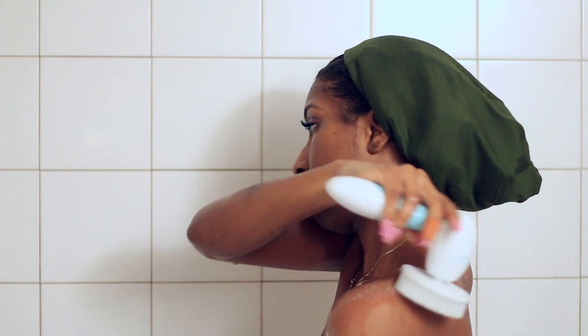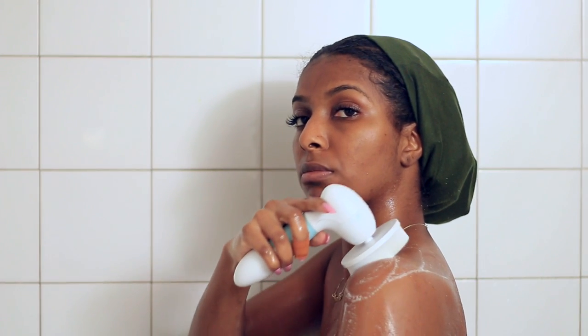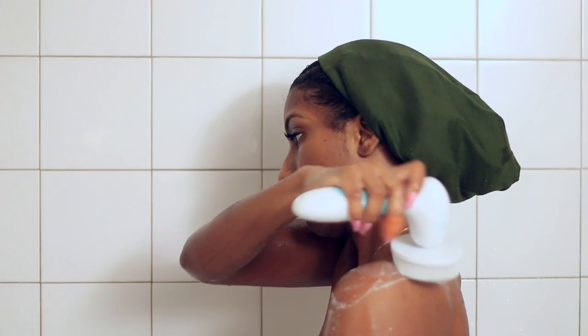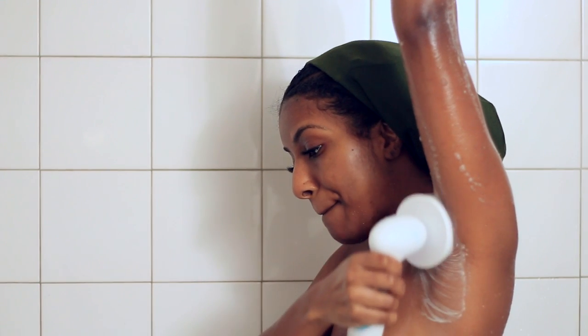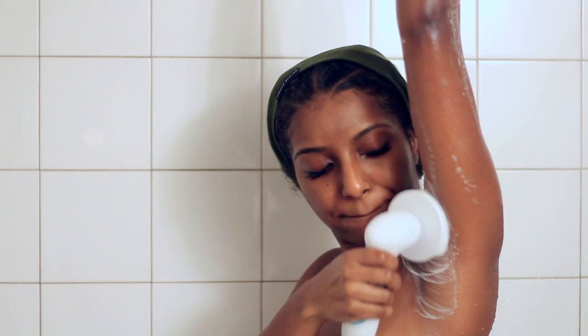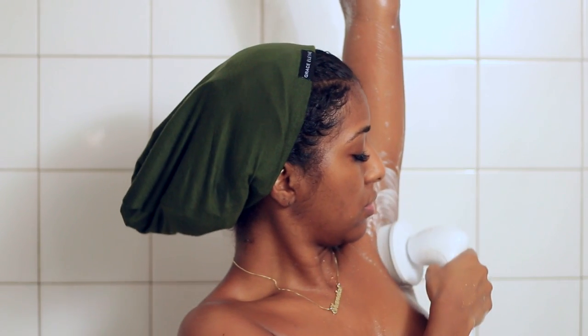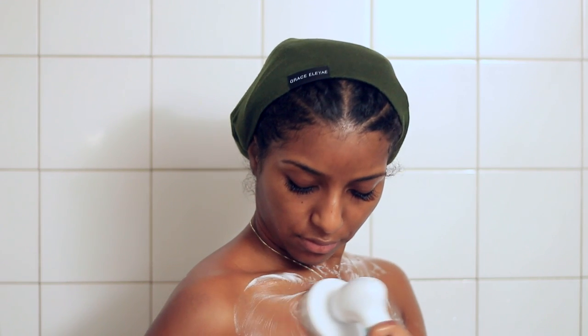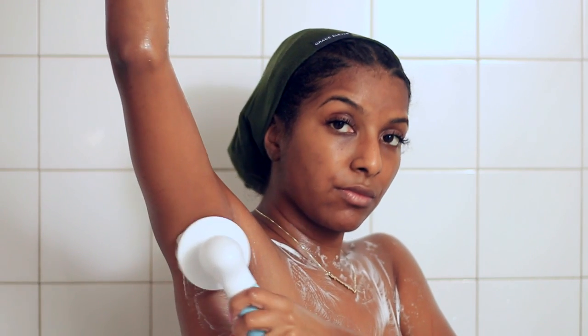And I love this thing so much. It leaves my skin super soft. And since I am a waxer, it's definitely good for preventing ingrown hairs. I had a lot of acne on my shoulders and the back of my thighs, and this brush has really helped for it to go away and just fade my acne scars. I also like to use it on my armpits because it just keeps them light.